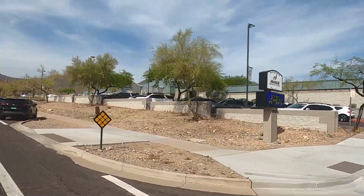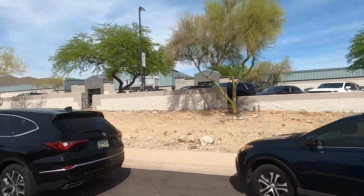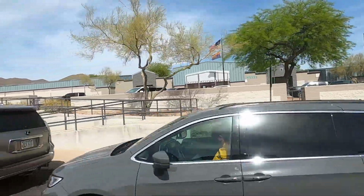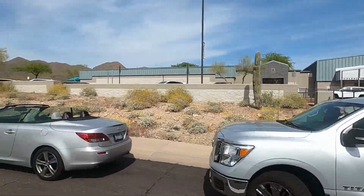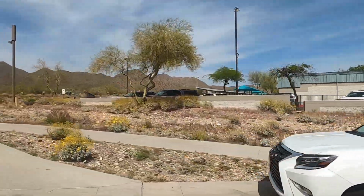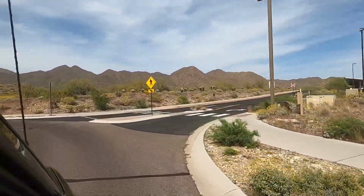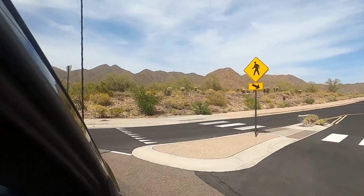So this is Anasazi. This is the elementary school in the area. I don't know if you can see the sign up there, but it says it's an A+, and it's been an A+ rated school for 4 years. So that's one of the top designations for schools in the Scottsdale area. And you can tell this one hugs up against the McDowell Mountains.